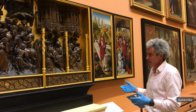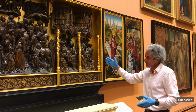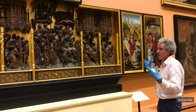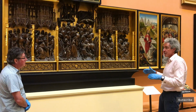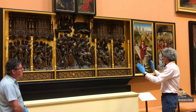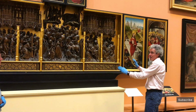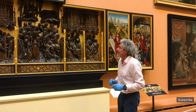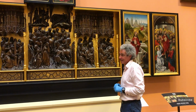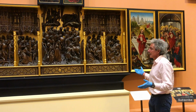They were also imparting knowledge. You had an illiterate congregation, so this was imparting the Passion of Christ and inspiring them to devotion. Also, with the religious calendar, you could change the appearance and the saints on view by closing the doors depending on what time of year it was. And finally, possibly most important, it glorified the patron. Without the patron, it's not going to happen.